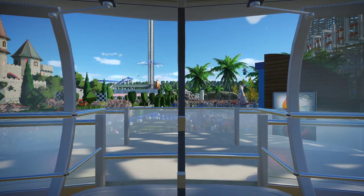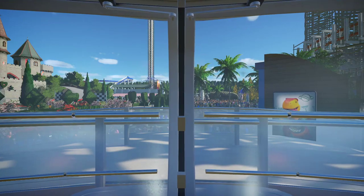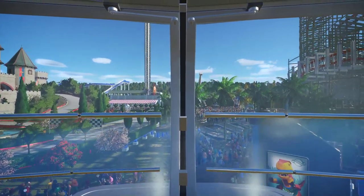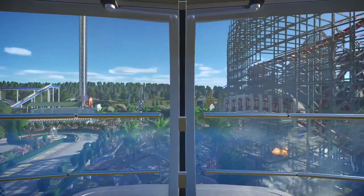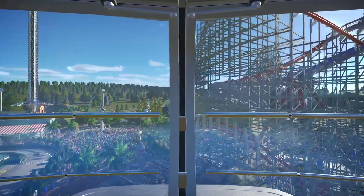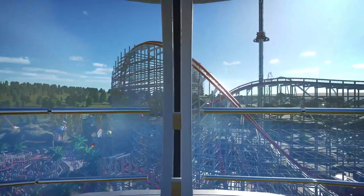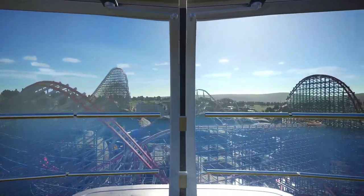I just got a new graphics card, so I can actually run the game a little smoother, but this game is a FPS killer, I'll tell you that much. So we're going to get up in the air. You guys are going to see, look at the whole entire park. I mean, we got so much stuff going on. We got cannons going off, and it's kind of like a pirate theme park. That's kind of what I kept it at, and it looks amazing.